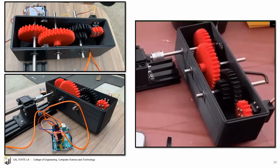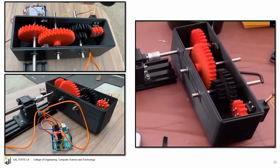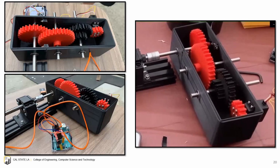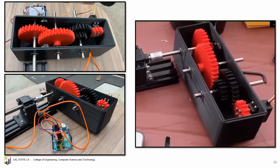Here we can see 2 pictures of the physical 3D printed gearbox viewed from 2 different angles, and also a brief video of the gearbox during operation at the right. I'm now going to hand it off to Carlos, who will talk about the electronics of the testing machine.